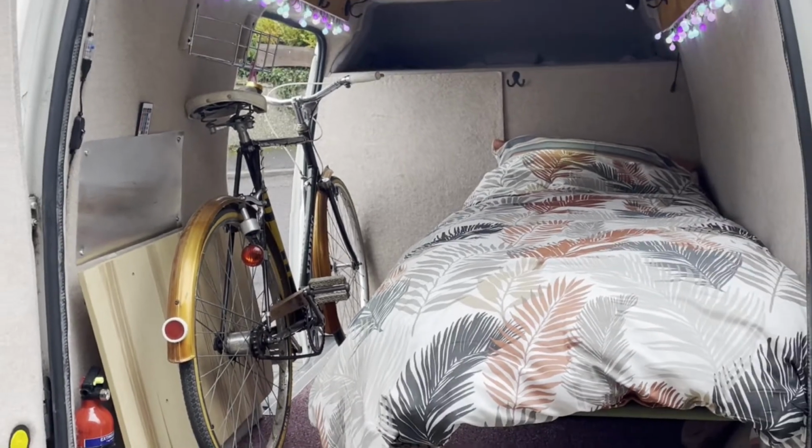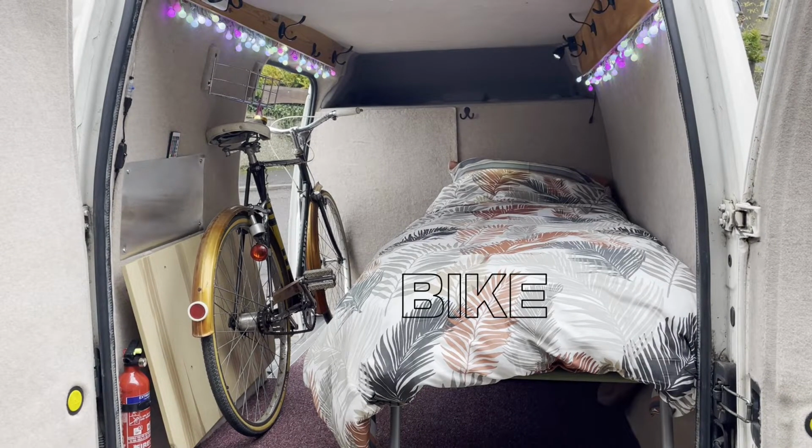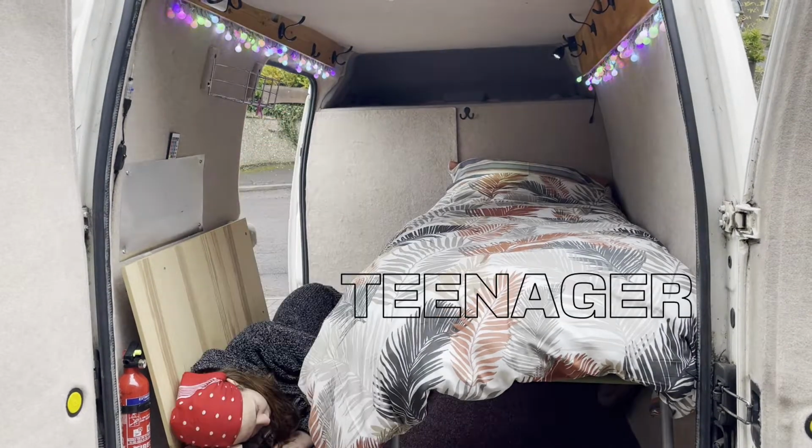Yes, you can. Because the bed is not an L-shaped design, there is loads of space suitable for a bike, surfboard, teenager, etc.